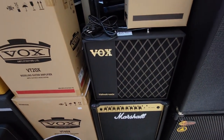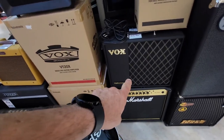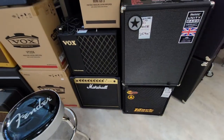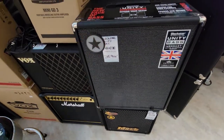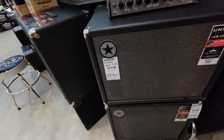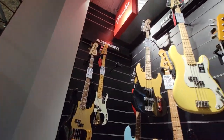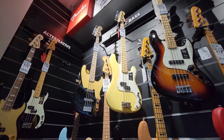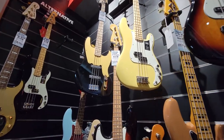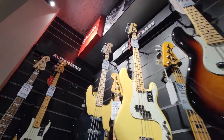Valvetronix VT40, I think, or 20. Yeah, it's the VT40X. That's the one I gave to the intern, Nick. Yes, yeah, that Blackstar. That's pretty cool. Right on. Extension cab, some more Blackstar, some nice bags, and some very nice basses. Squier basses, straight up Fender. That's a nice Player series case right there. I like that one. That's cool.